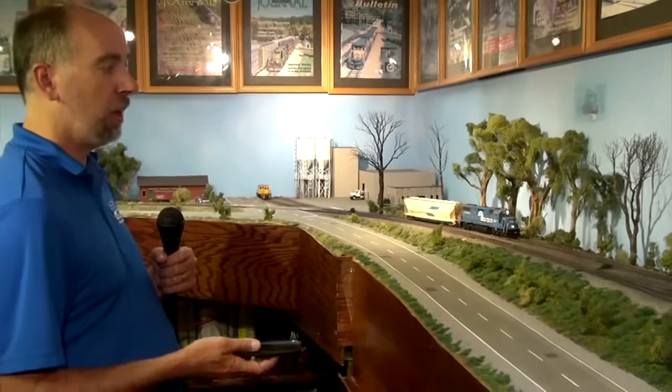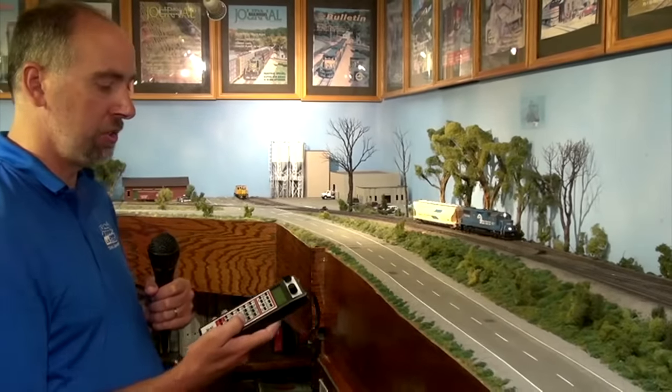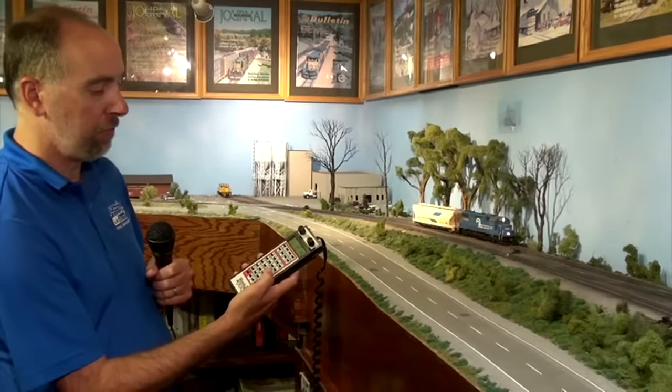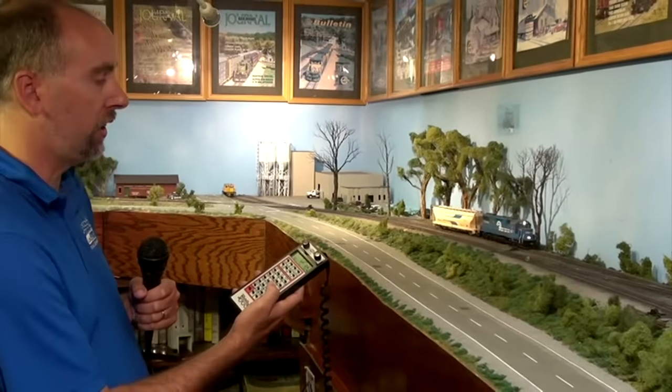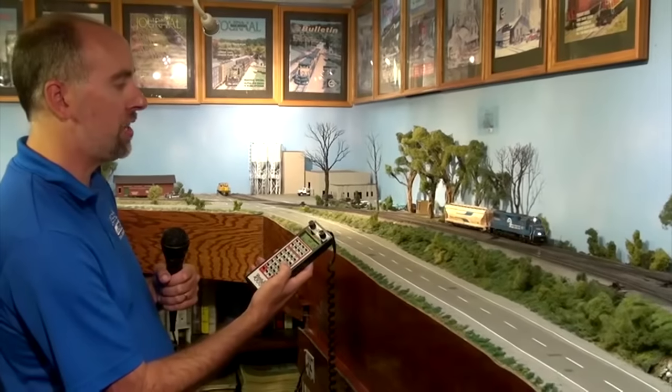Now, if I want to increase my speed, I press F9 again, and all of a sudden the motor is going to try to catch up to what the sound is doing. My throttle is at 24 out of 128. So if I press F9, the speed is going to try to catch up to 24 out of 128. I'll release it, and you'll notice I'm gradually getting a little faster.